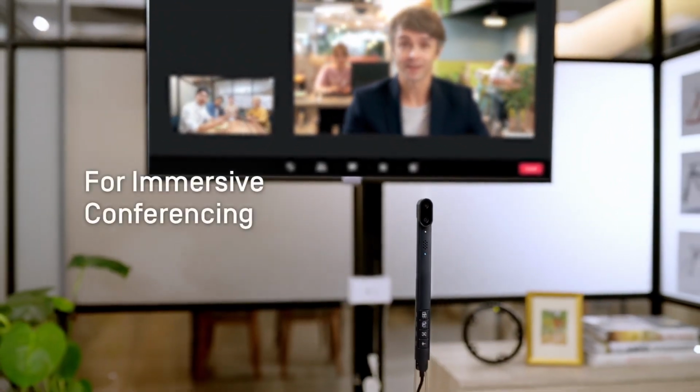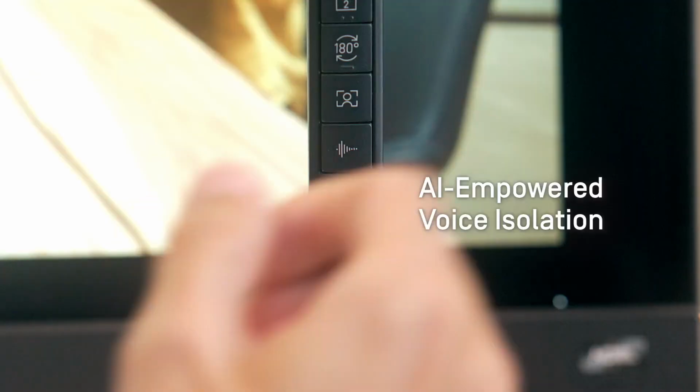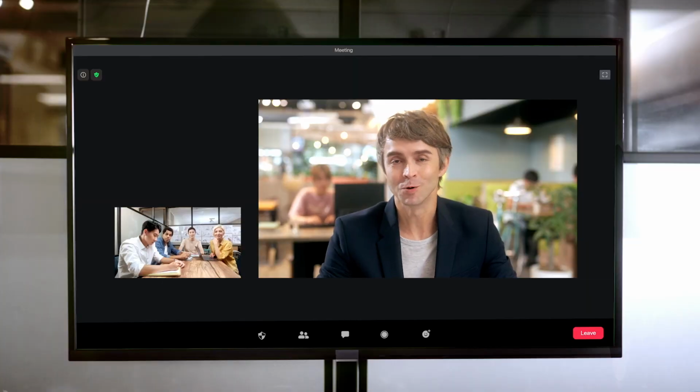For immersive conferencing, Totem 120 is equipped with IntelliGo's AI-enhanced voice technology, filtering out any unwanted ambient noise. Let me show you something cool.